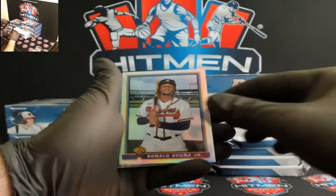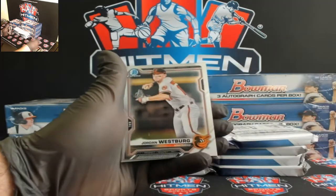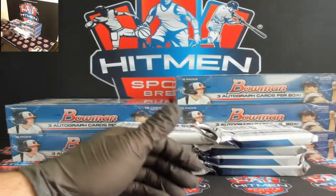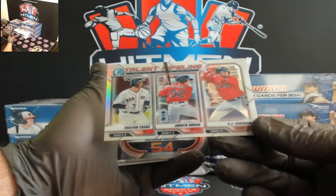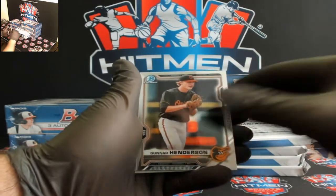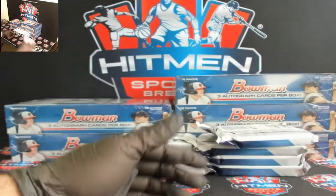Kerstad for the Orioles. Acuna. Tino. You got Nova. Waters. Westberg. Laura. Gilbert. And those are all your paper. Cronenworth, and you got a triple right here for the Red Sox. Veen, Jones, Henderson, Lede, Madden, Xavier Edwards, and there's your paper right there.